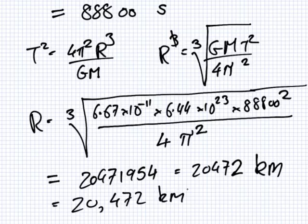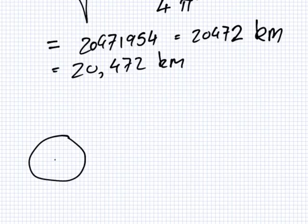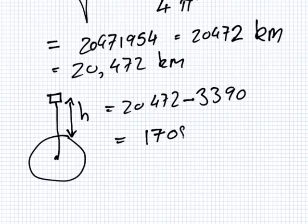20,472 kilometers. But you have to be careful here because that's the distance from the center to the probe. But I want this distance. So that would be 20472 minus 3390. So what's that now? 17082, is it?